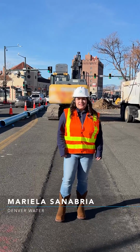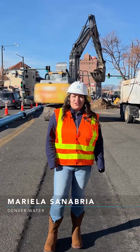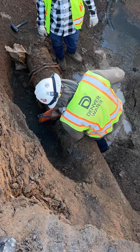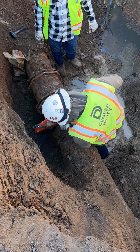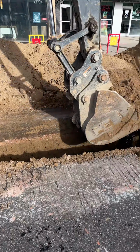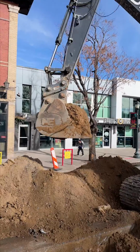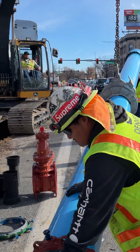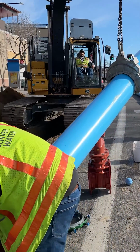Everyone, I'm Mariela Sanabria here with Denver Water on East Colfax Avenue in Denver to tell you about the big pipe replacement job we have going on. We're replacing over 5 miles of water main, which is the big pipe that runs underground along Colfax between Broadway and Yosemite Street. This new water main will replace the old pipelines under the street that date back to the 1800s.